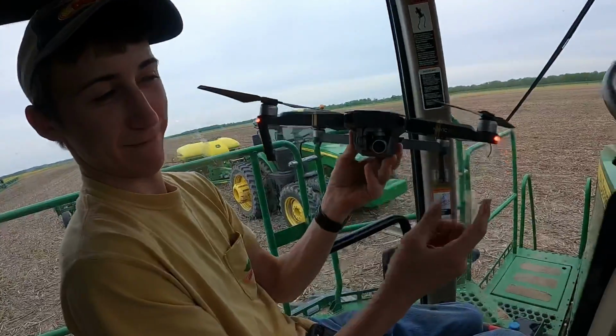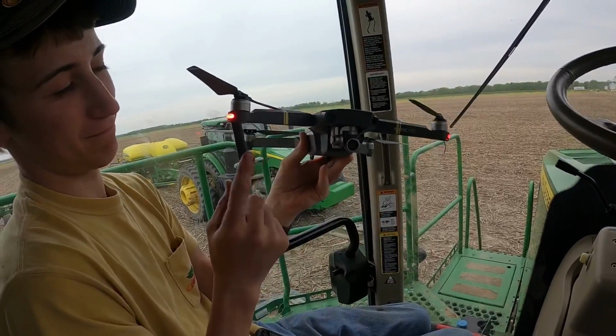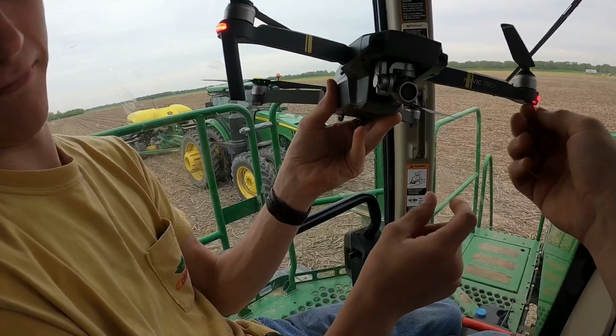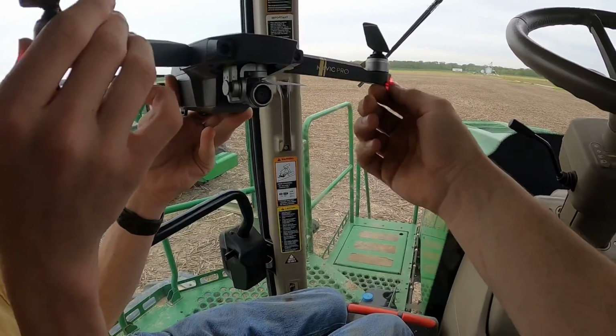I can now say I've had my first drone accident. It hit my tractor. And I also broke a propeller off. Oh, that was the bad one too. That one needed replaced anyways. I guess I gotta get a new thing that goes right there.